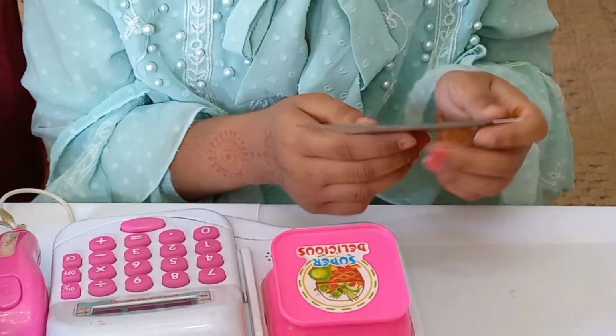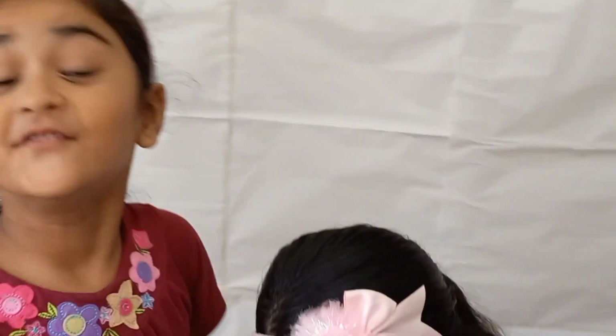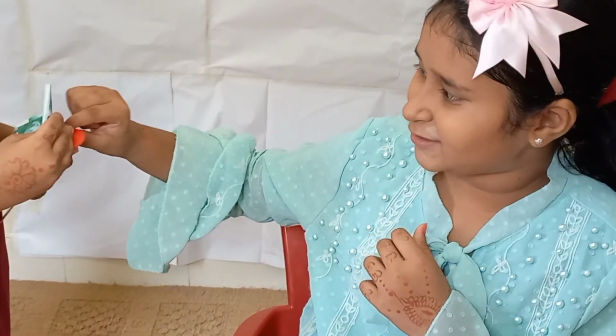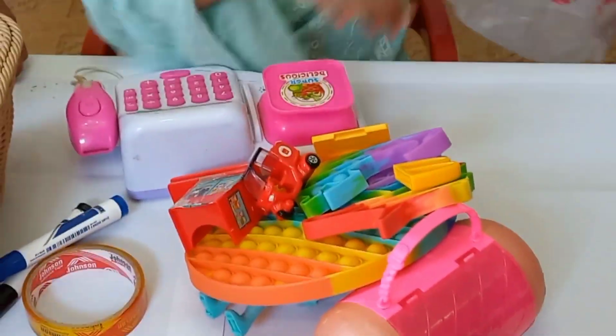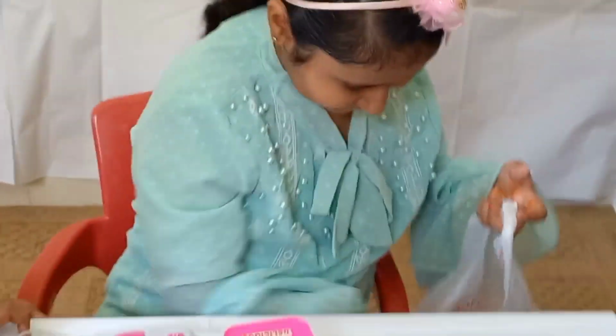Thank you. No, you have given her a card, so you will not give her money. No, no, no, only card. No money, only card. Excuse me, you have given the card. Thank you. Okay. Alright, can you please pack all these toys? Yes. Inaya is so silly, she has given a card and also she's giving the money. Hey silly!